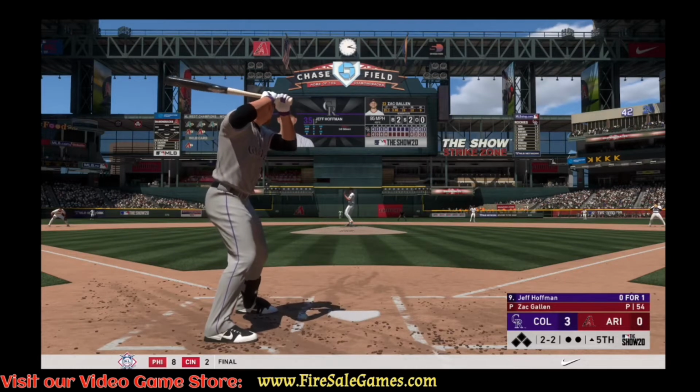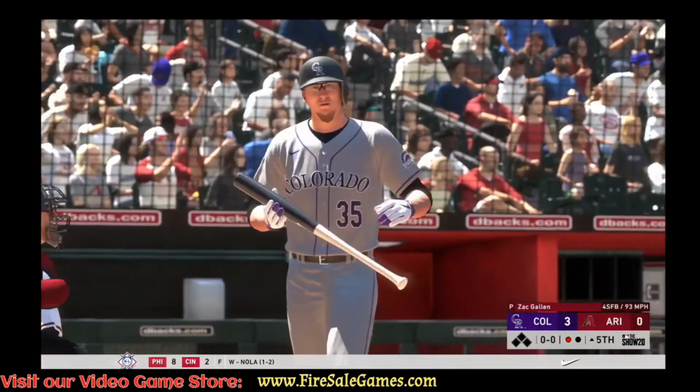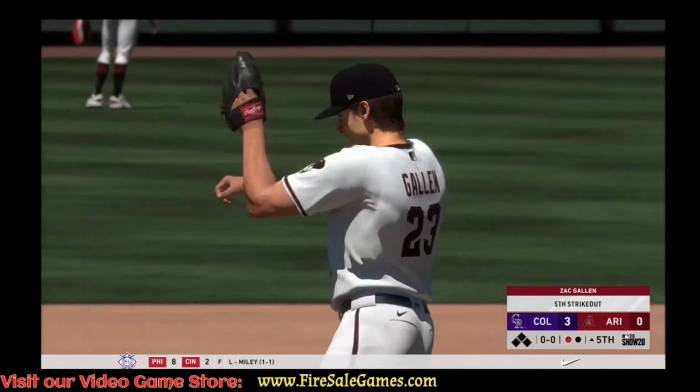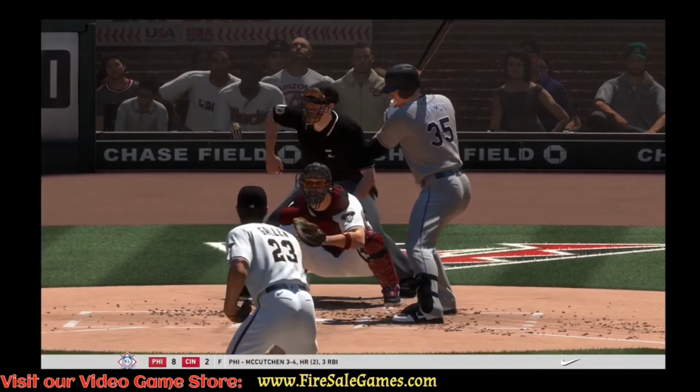Now the pitch. Right down Main Street, caught him looking. Just flat out froze him there. Nothing too deceptive about that 4-seam fastball, so I think he wasn't expecting it at all.